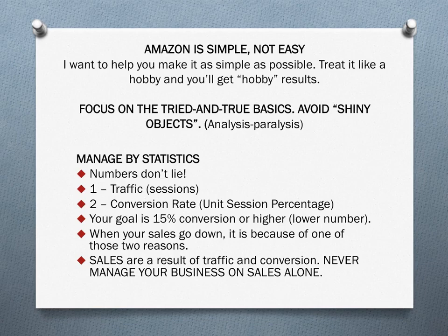Now, this is the main point. Sales are a result of traffic and conversion. Never manage your business on sales alone. If all you do is log in, you get the little app on your phone, you log into Seller Central, you look at how many sales you're making today versus yesterday, and you're not looking at dollars and profit and traffic and conversion and different things that lead to sales, you're going to drive yourself absolutely insane.